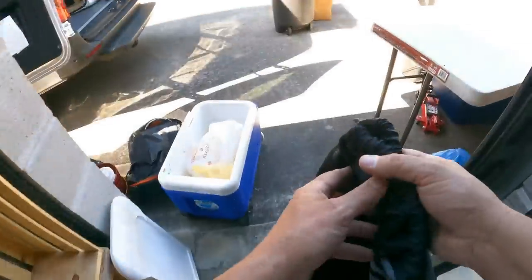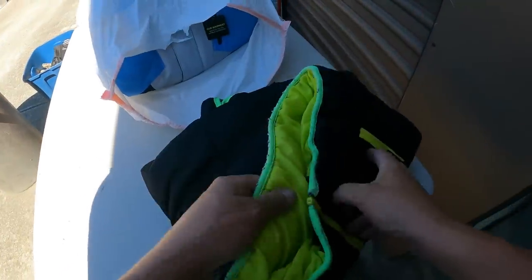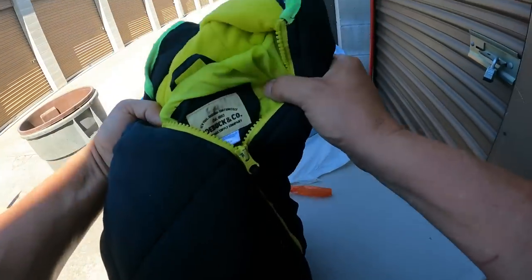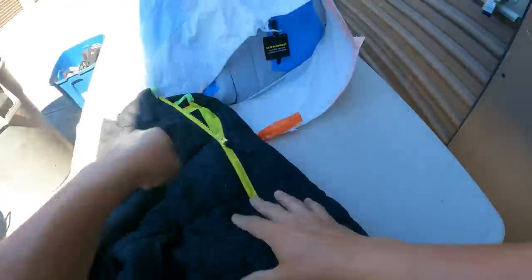Okay. That's cool. Nice little Adidas bag right here. This guy had nice stuff. It's pretty nice. Okay, let's see what's in this bag here. Little bit of wear on the bottom of this right here. Sears Roebuck and Company? What? No, it's just Roebuck and Company. How funny. Yeah, it's just a little kid's jacket, I think.